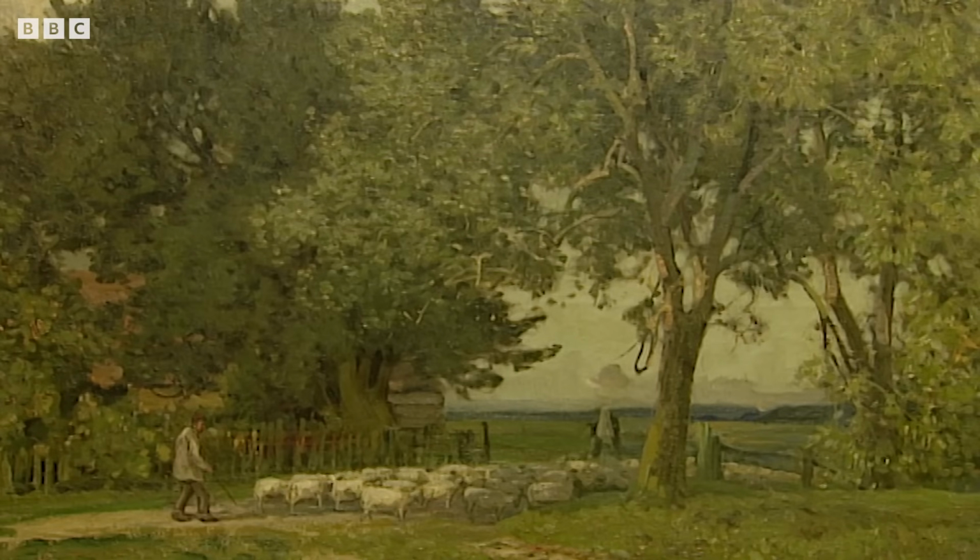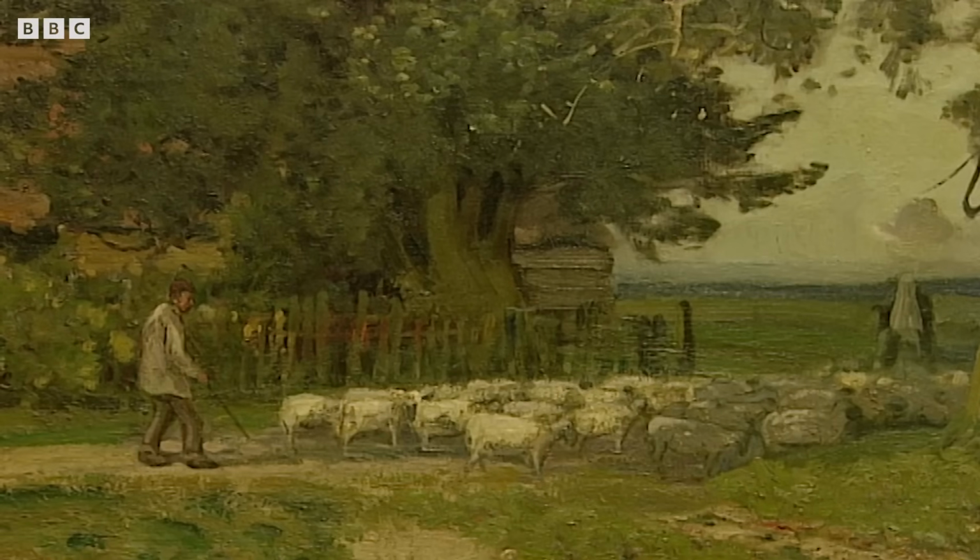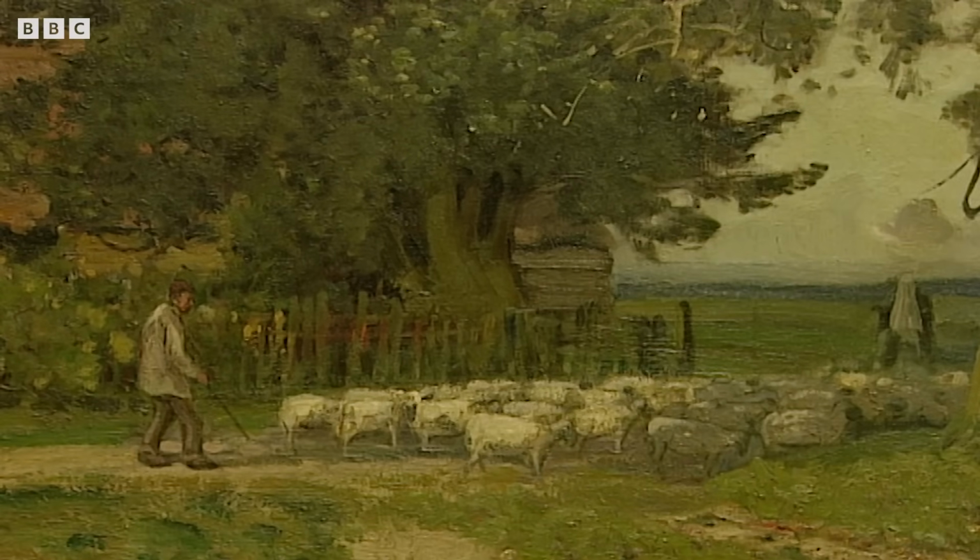A painting like this, which would have probably fetched a relatively large amount during his lifetime, is relatively small on today's market. So I would say £1,500, £2,000, something like that. That's not too bad then.